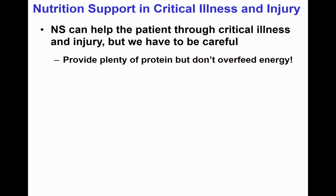So our goal is to provide plenty of protein, but not overfeed calories, okay? That is typically what we're going to see, and at some point, I'm not sure when, I want to pull out the ASPEN critical care guidelines, but I'm not going to have us think about that too much at the moment. That will help us with the evidence behind that.